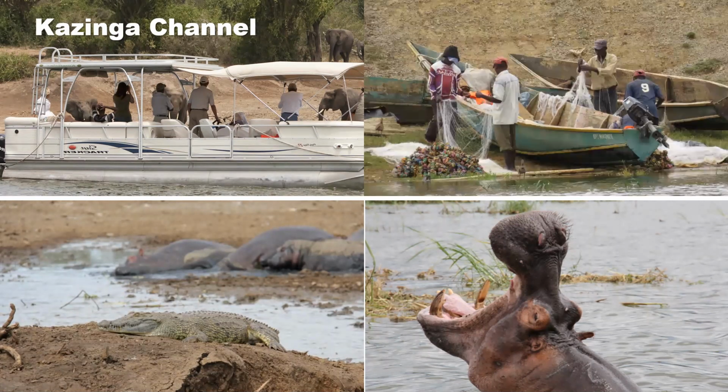And one of the things that is unique, as I mentioned, about Queen Elizabeth is the fact that it is so accessible. And not only that, but it does have a number of villages inside of the park, which is fairly unique. These were all grandfathered in when the park was gazetted back in the 1950s.